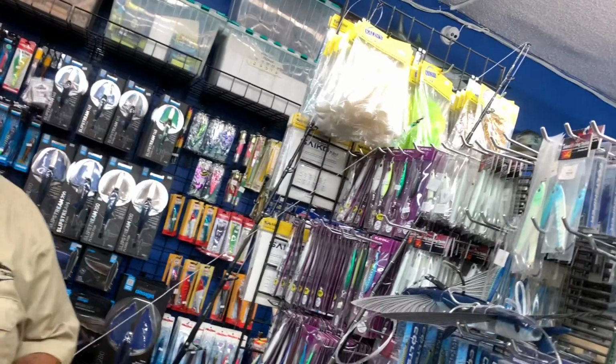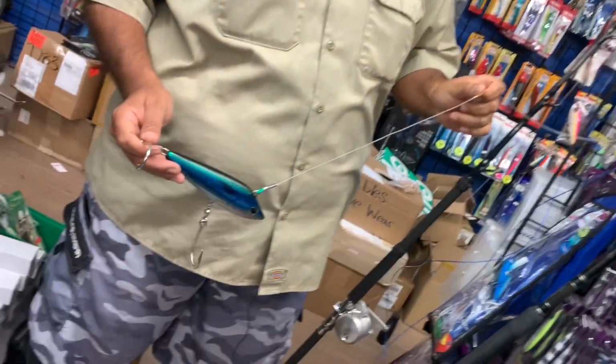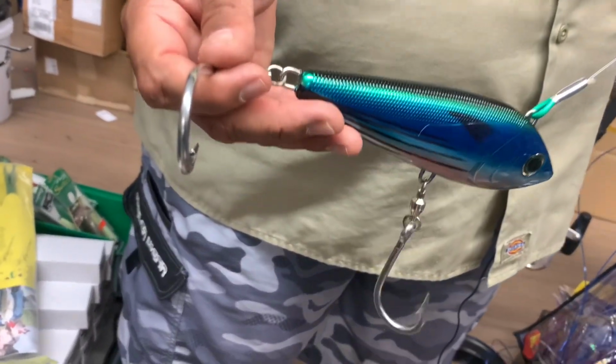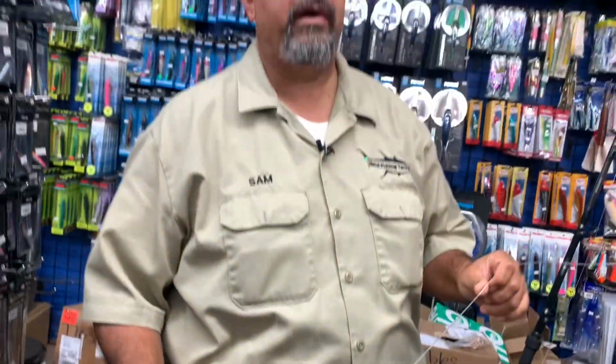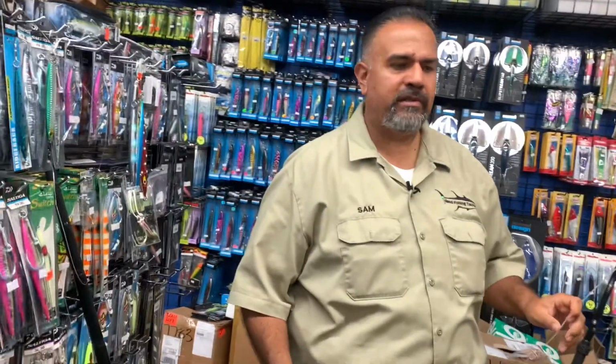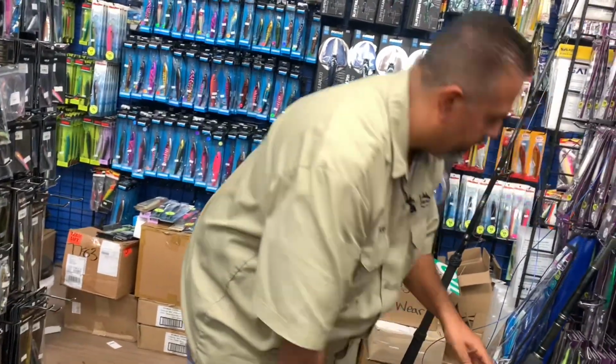There have been times where these fish, as they go to eat them, they'll swallow them. And on occasion, they'll swallow them and it'll actually even come out their gills, you know. And so they might have a whole bunch of line that they're chewing on. So yeah, 6 foot is a safe length. You can go a little bit short, a little bit longer, but right around 6 foot.